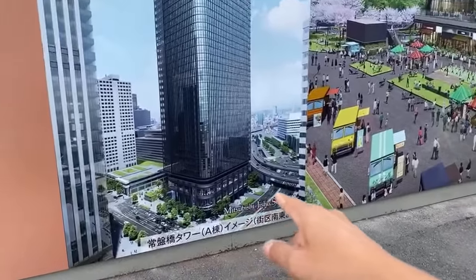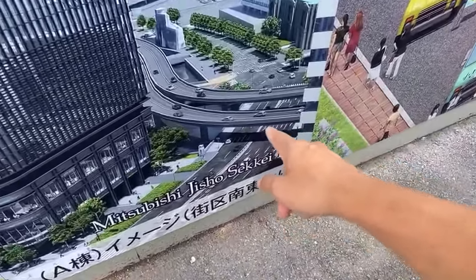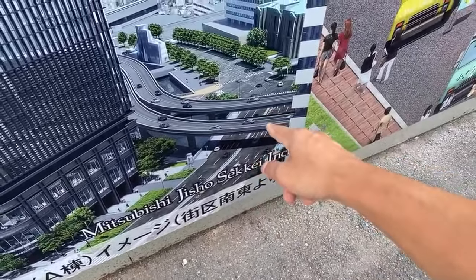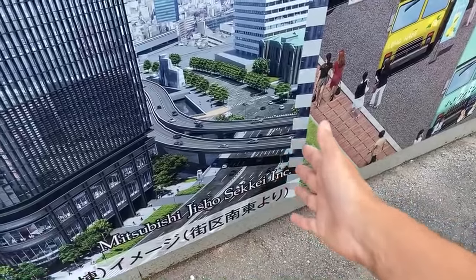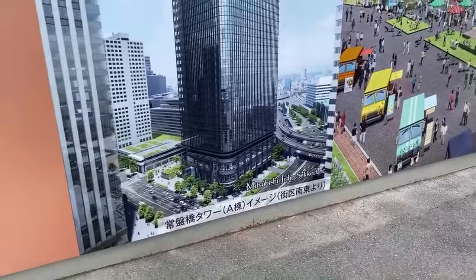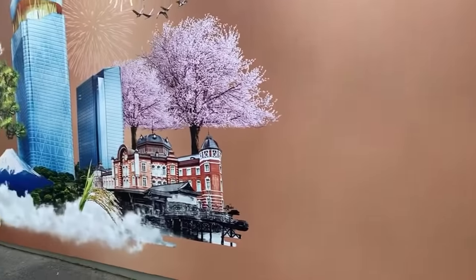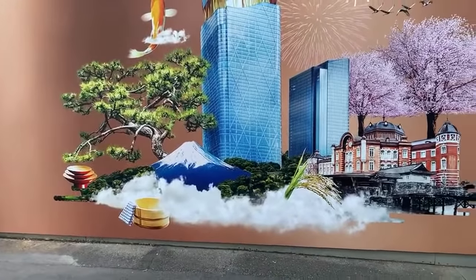And you can see, once again, this is Nihonbashi, and you can see the highway is above it here. But in the other picture, this highway wasn't there. So we want to see Nihonbashi be as beautiful as possible. That's Japan's bridge, all right? So I'm kind of angry about the ugly highway that they put above there.